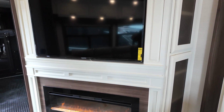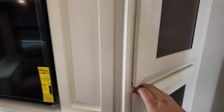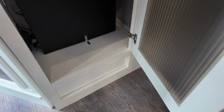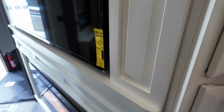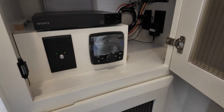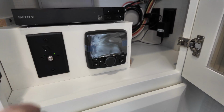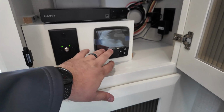I would guess probably somewhere around a 55-inch TV or so here as well, along with a little bit more storage. And I'm not positive, but it looks like those are probably some adjustable shelves in there too. It's got a little track there where you can kind of move it around. Oh, we got a little DVD player action. This is going to be your sound control.